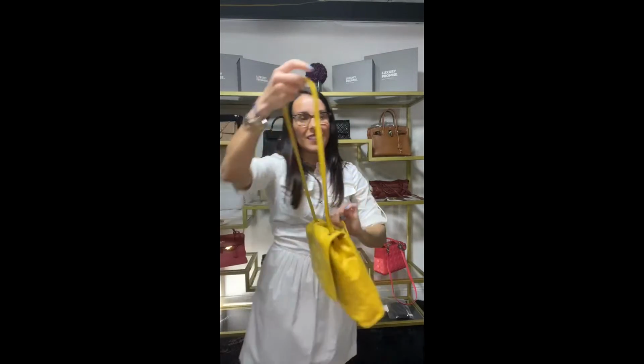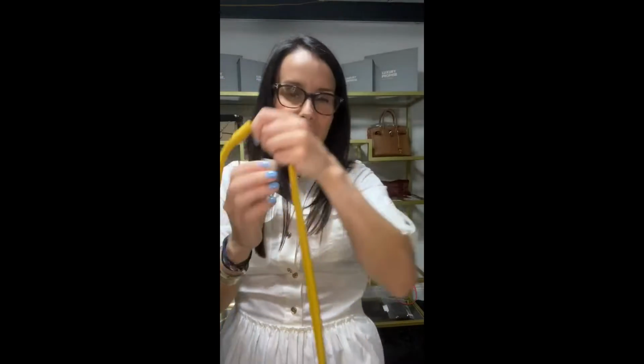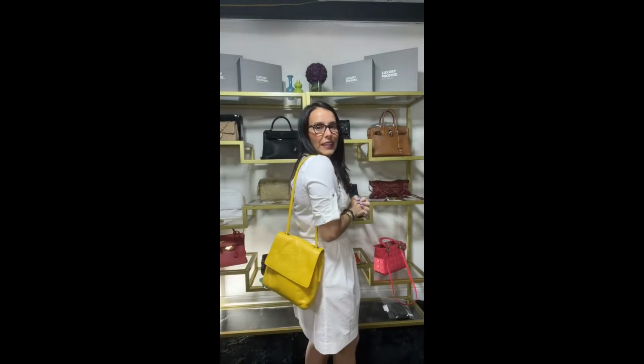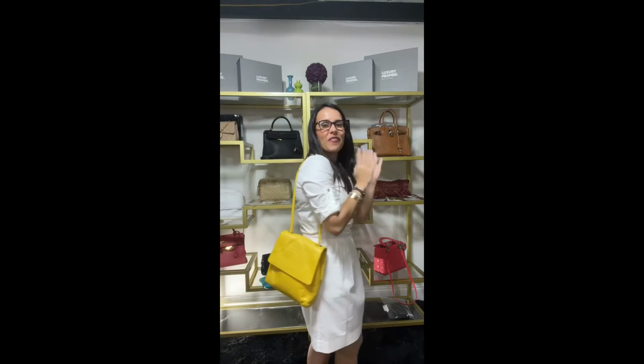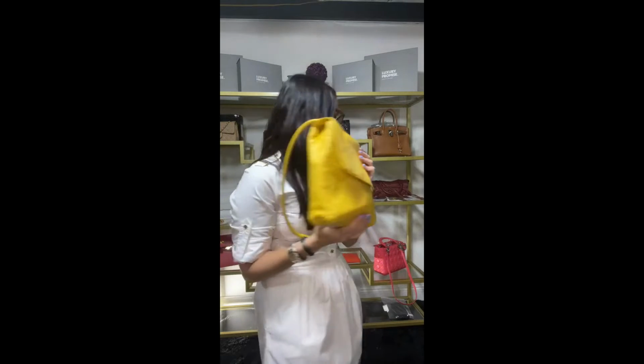You don't even have to open it. And I love the little nut detail as well on the strap. It's just overall an absolute great fun yellow bag and a style that you won't see very often anywhere you go.